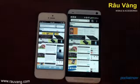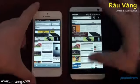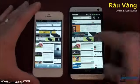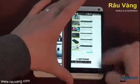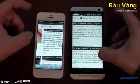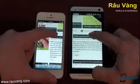We've got a Qualcomm Snapdragon 600 quad-core CPU here on the HTC One with 2 gigabytes of RAM. The iPhone 5 is a dual-core A6 CPU with 1 gigabyte of RAM. So let's flick down the page. No checkerboarding, no white space, that's good. Likewise with the HTC One. Let's pinch to zoom, see how long it takes for text to clear up. Release. Literally at the same time. Let's click on this headline, see which gets there first.